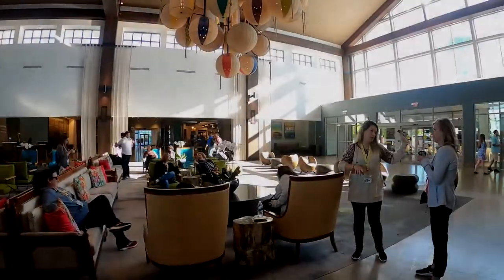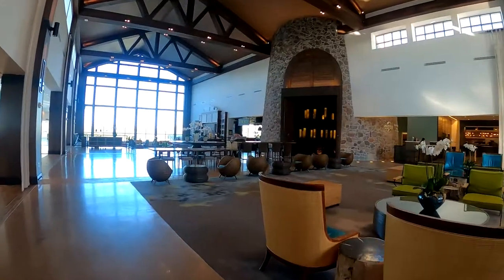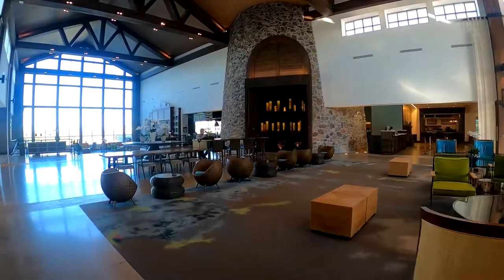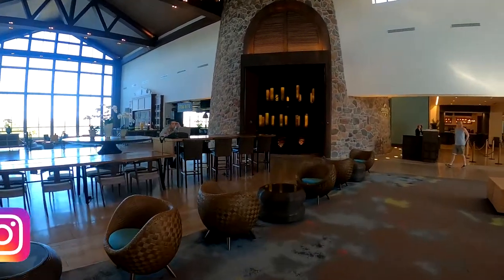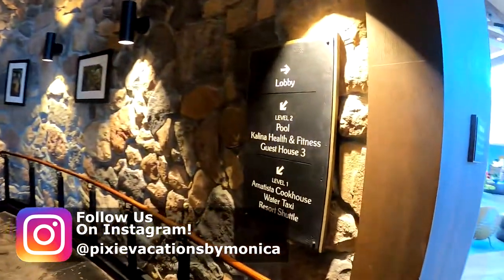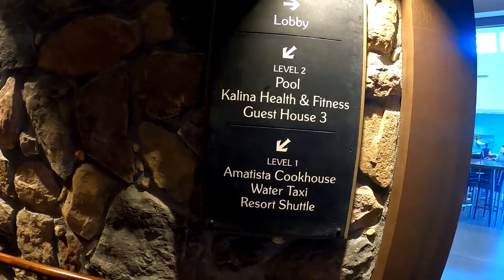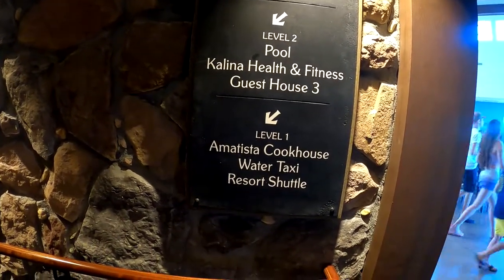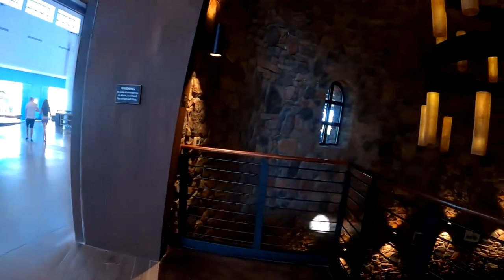Here are some of my fellow agents. Nice, soft, and easy. Ooh, what is this? This looks very fancy. We're gonna walk over here. Ooh, it's a stairwell. I don't know what it leads to. Oh, here we go. Level 2, pool, health and fitness, guest house 3, cookhouse, water taxi, and resort shuttle. That is right, you can take water taxis around the Universal property.